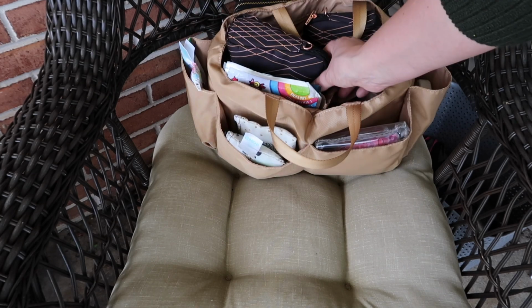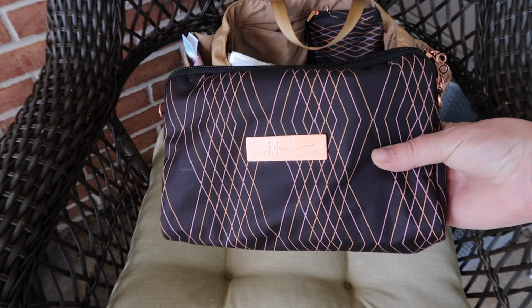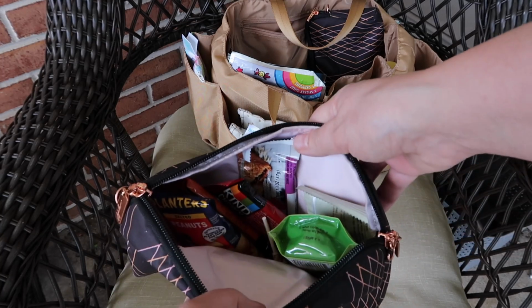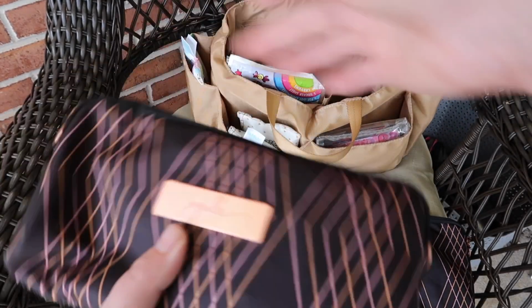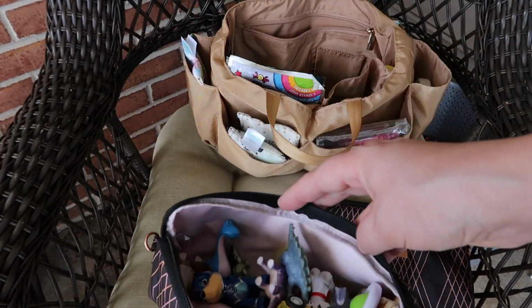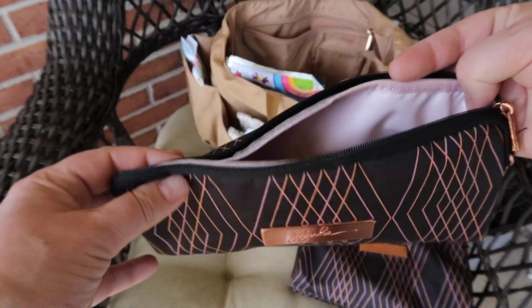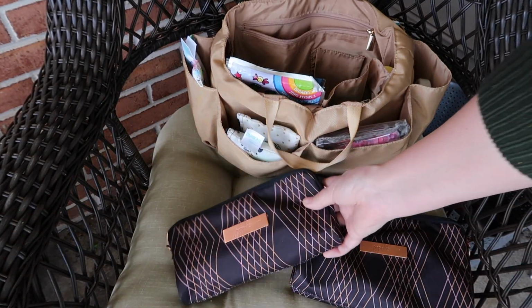And down in the center of the insert, I have 2 pouches. This is part of the Jujubee set, and this is the large piece. And in this one, I am just keeping a whole bunch of snacks for my kiddos. And then this is the medium set piece from the same pouch trio. And in this one, I am just keeping some random toys and boredom busters. Again, you just never know where you're going to end up when it's warm out and it's summer, and these things will keep my kids entertained and quiet, usually.